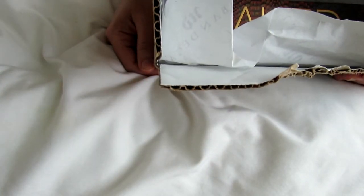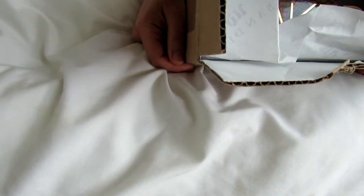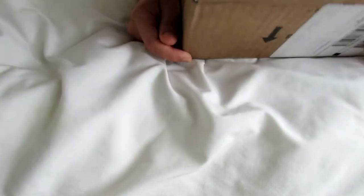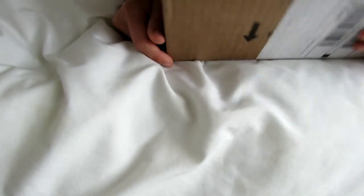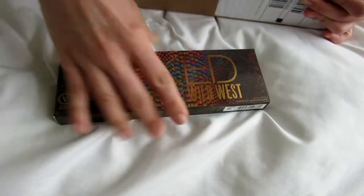And I was like, I would love to try some of their other naked palettes. I do have Naked 1 and Naked 2, and they're just awesome. They're just amazing, amazing palettes. So I decided to check them out. I got just a couple of their palettes.